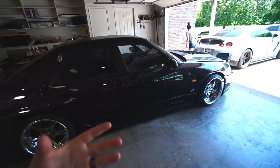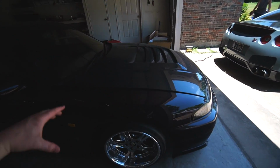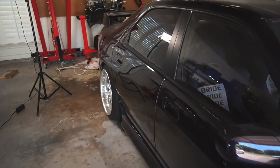I've driven the car just a little bit, so I am going to use some clay, but we're going to do a full polish, full detail, get this clear coat down a little bit, and make this thing the shiniest it will probably ever be.